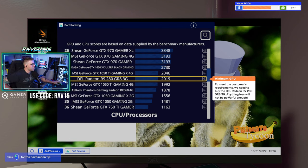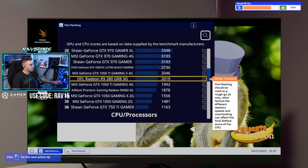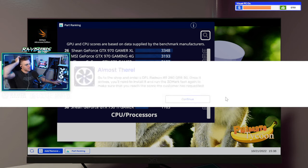Okay, you will need to buy the DFL Radeon R9 280. Anything less will not be powerful enough. Okay, do I have? Part ranking should be used as a rough guide. Other factors like different memory speeds and overclocking can affect the final score. Okay, perfect. That's a lot better.